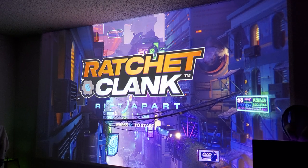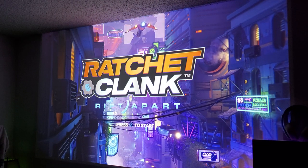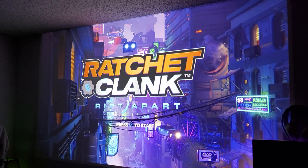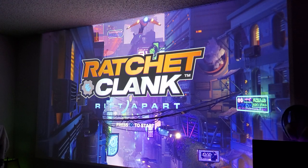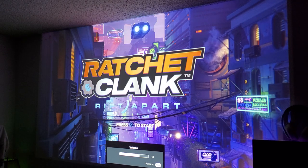Let me turn on the volume. The only negative I have about this projector is the speakers, but honestly, who's going to be using a projector speaker? You're going to be using your own home theater receiver or your sound bar. So you're going to have your own audio equipment to begin with, which I would assume you have.